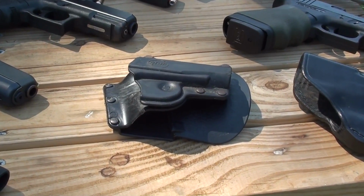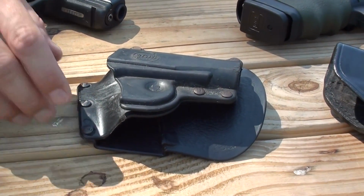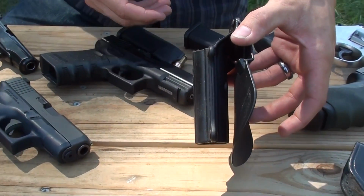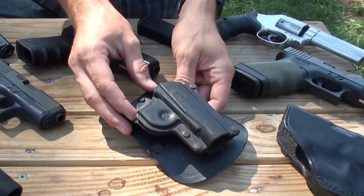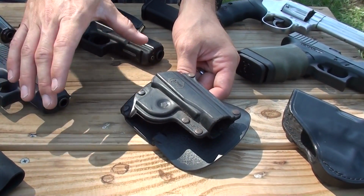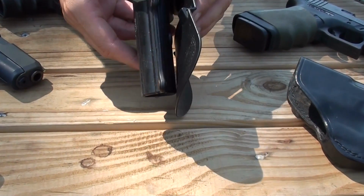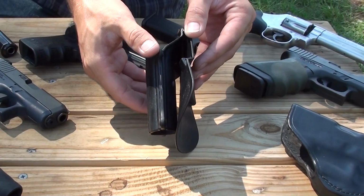Okay, moving on to outside the waistband holsters. This is kind of the second option for concealed carry. This is a little paddle holster. Basically the paddle just fits down inside your pants, and this entire portion right here is exposed. The disadvantage to this is that the entire gun is exposed on the outside of your body, and you have more to cover, and it actually sticks out a little bit, so it's not tucked in as much and not as concealable.